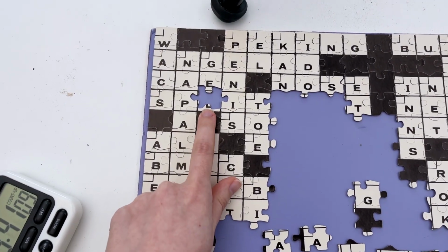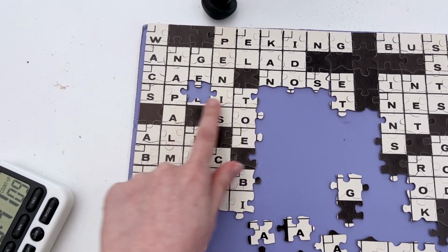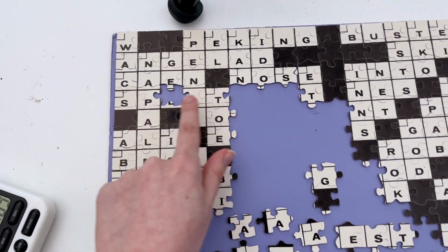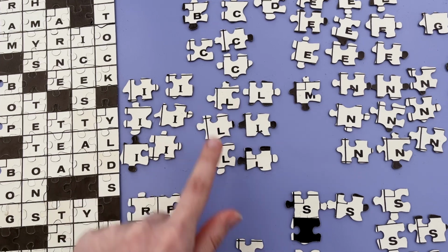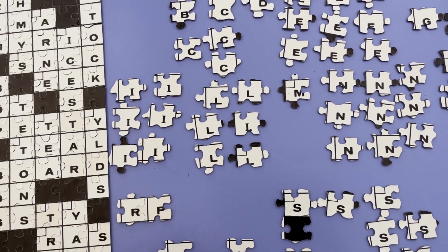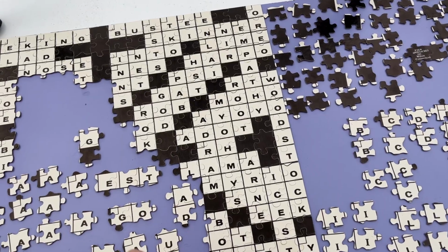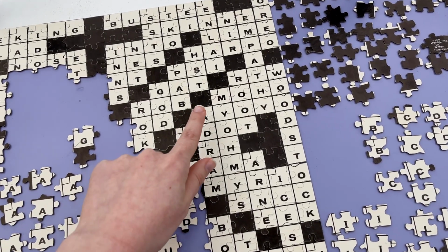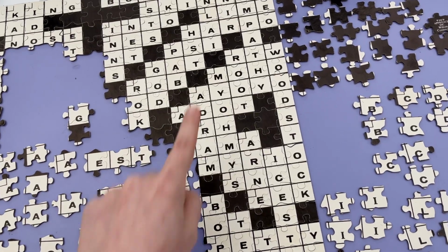I'm pretty sure I am missing this piece though, because that has to be an L, right? For split, but none of my L pieces would fit in that spot. So I think I'm just missing that piece. And this puzzle, I think, was made in the early 70s. So there are definitely some words where I'm like, is that a reference? I don't know that word.